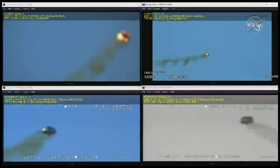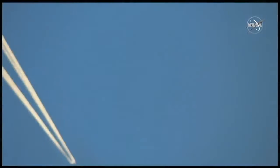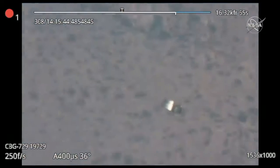Those continue to fire. You saw the pilot parachutes pulling out the mains there after that pitch around maneuver, and then of course you saw the service module at some point fall away. And what an absolutely beautiful sight. Parachutes really doing their job here in terms of making sure that they can get the spacecraft in the right orientation to safely release that service module down to the ground.